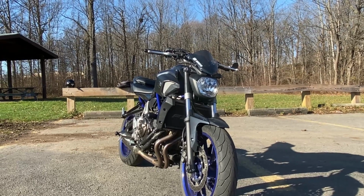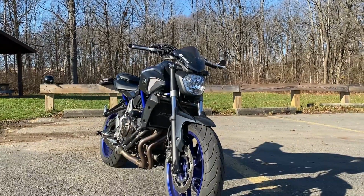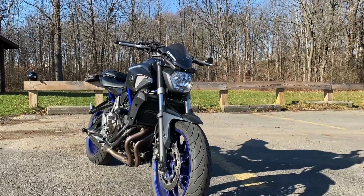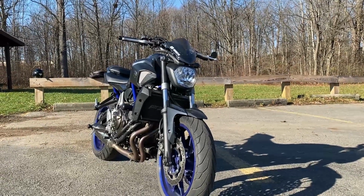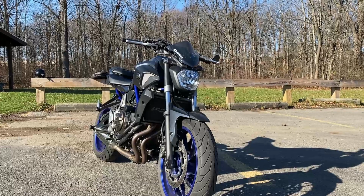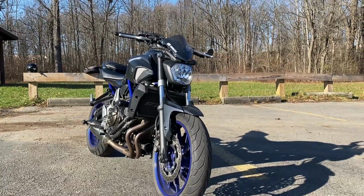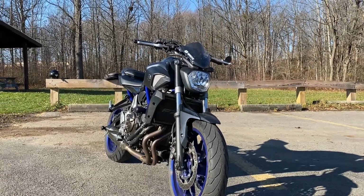I noticed that when I did group rides this year with a bunch of other bikes. On other sport bikes that have fairings, like 600cc sport bikes, the headlight is not mounted on the forks, so it doesn't really give you that impression. You give it throttle and that beam will move a little bit, but this one really raises the angle up, and I absolutely love that.